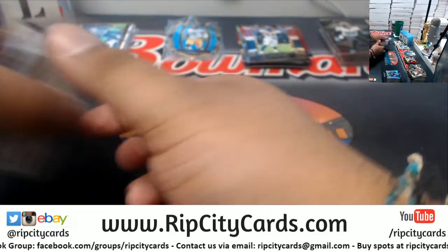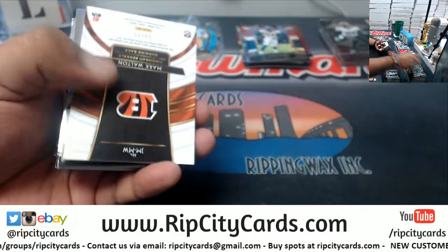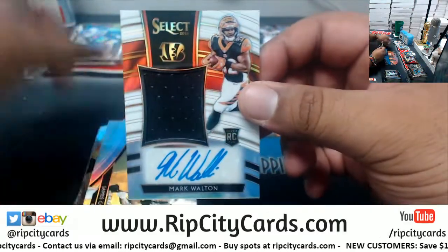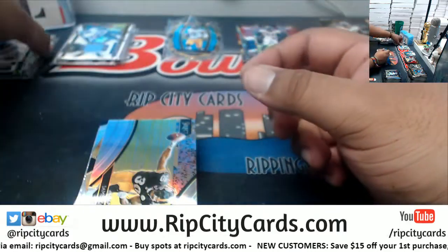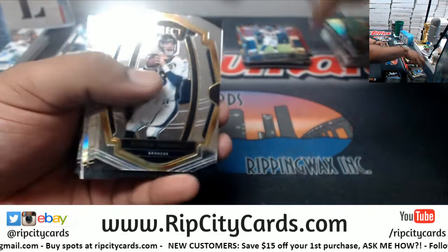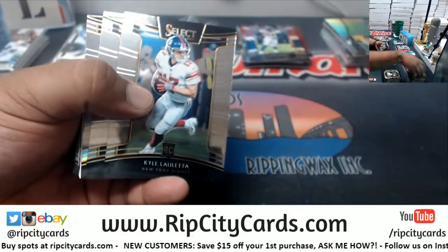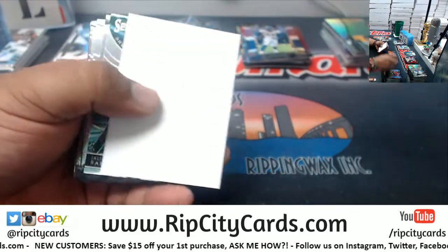Right, box 5 right here. So we're almost done. Good luck everyone, especially those that haven't hit yet. We have a Mark Walton RPA to 75, Bengals. I really think he can be a breakout star. He was a beast in college. Him and Joe Mixon just gotta find a balance between those two backs.